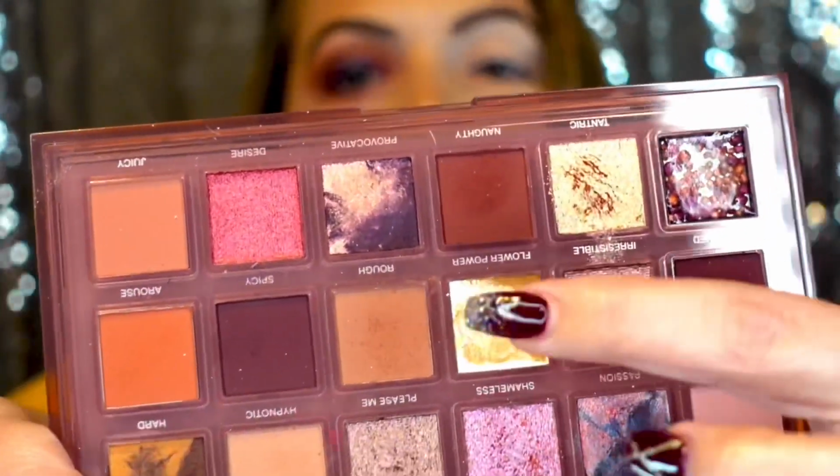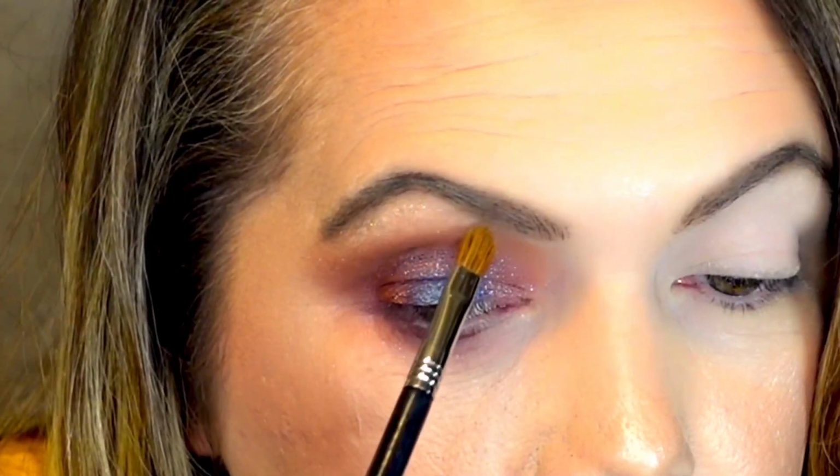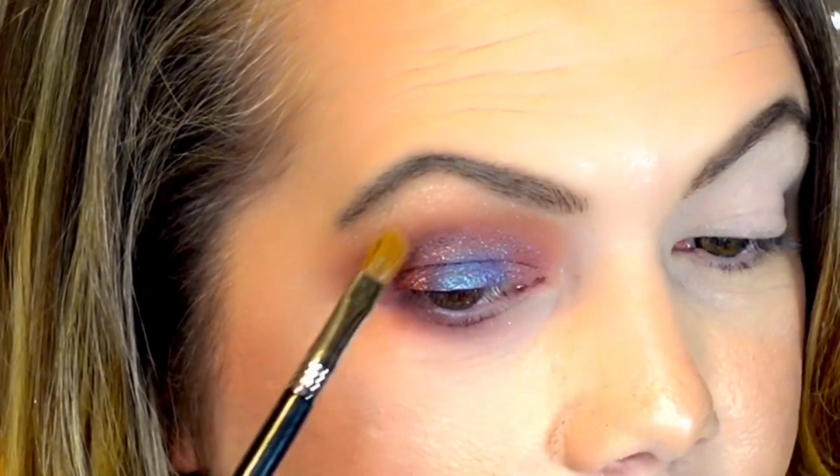Again, I'm not really seeing any, well, you know what? Flower Power might be a really cute inner corner highlight, brow bone highlight. Looks like this middle one here. So we will try and use that as our inner corner highlight, brow bone highlight. It's definitely glittery, so it's not really a pearl type of color here. I guess it'll be very, very glittery on this. It's alright. This is the best way to try out all the shadows, honestly.